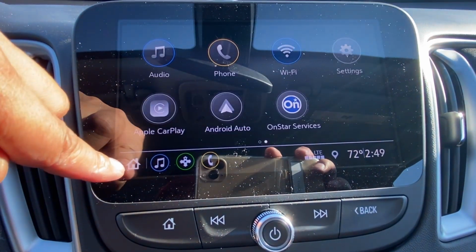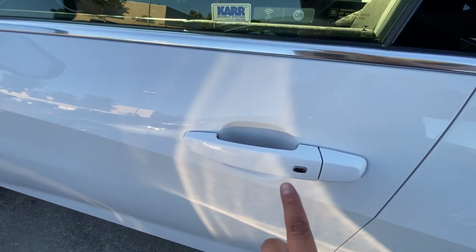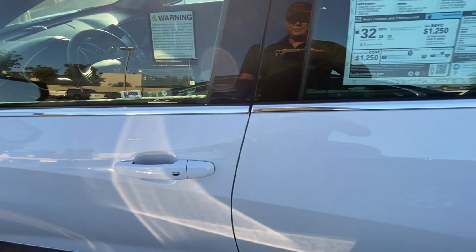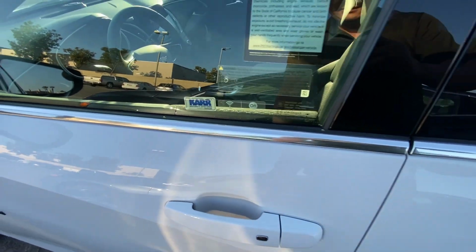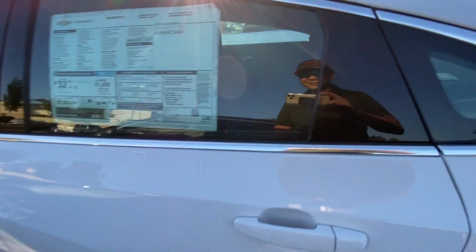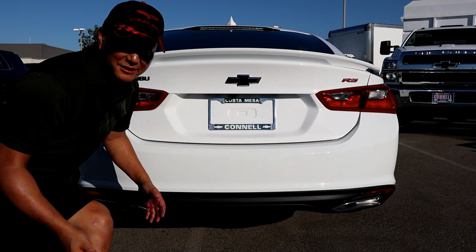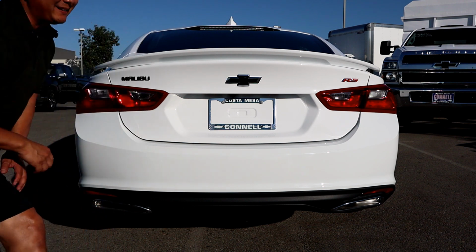There's one more thing I forgot to mention. To unlock the door in the Chevy Malibu RS, you can use the remote or just push the button right here and it unlocks. To lock it, shut the door, you can push the remote or just push that. How convenient is that? Nice job, Chevy. Now for the fun part, let's take the 2021 Chevrolet Malibu from Connell Chevrolet for a spin.